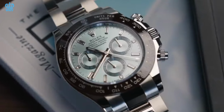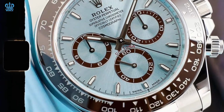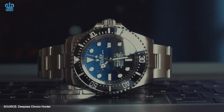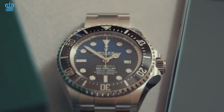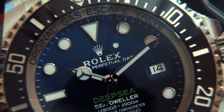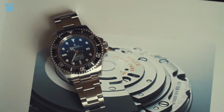Moreover, significant shifts are occurring in the market, especially concerning professional flippers who are gradually exiting the industry due to diminishing returns. This shift allows genuine enthusiasts to acquire their desired timepieces without exorbitant markups. Furthermore, there is a growing trend towards discounted pricing, particularly for standard dial models in full gold.